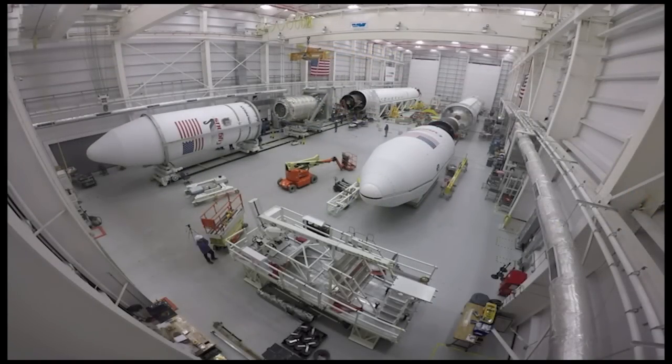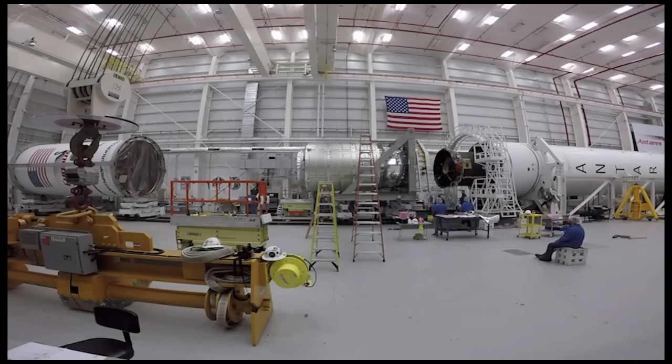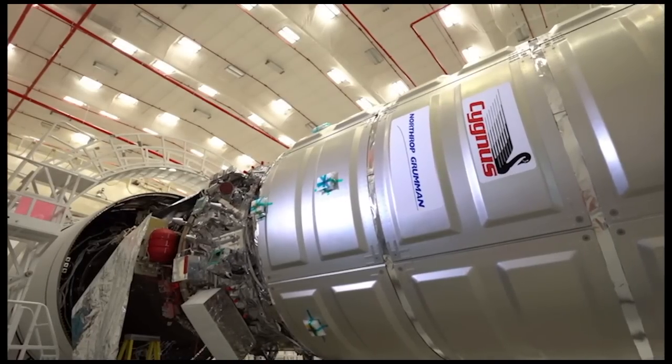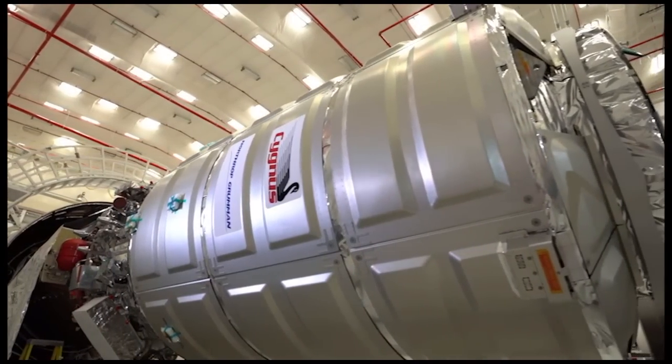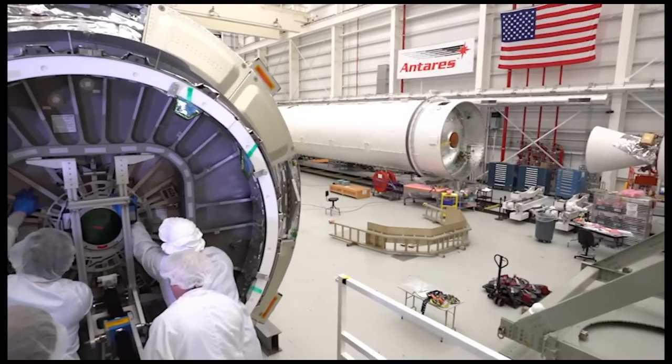Once that's done, the vehicle will be moved over to the horizontal integration facility where we go through the process of being mated to Antares. All the mechanical connections are made, the electrical connections are made, and everything is checked out to make sure the payload and the rocket are communicating and ready to go.